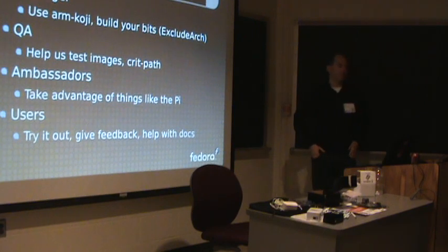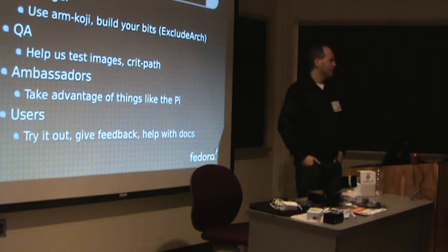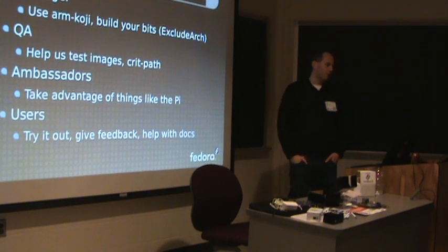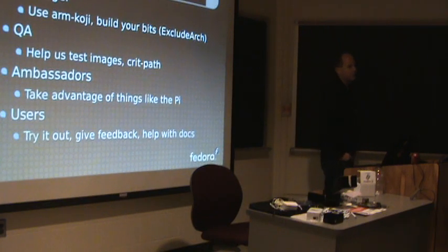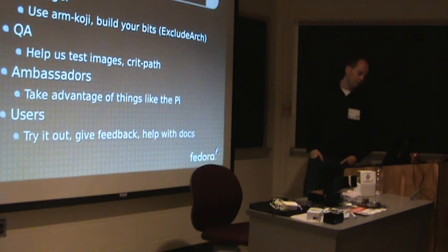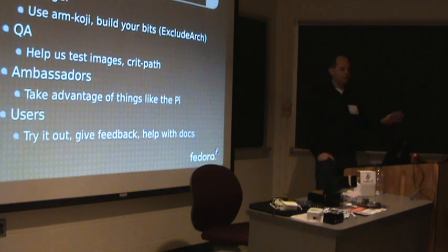How can you help if you're here and you want to help out with Fedora ARM in general? So we're currently a secondary architecture. Dennis can tell you much more about the technicalities of that, but what that means is we are running a separate build system at this point for ARM. The plan over the next year is to integrate that into the primary Koji system as a primary architecture. But at this point, what it really means to you is, rather than using the Koji command, you're using the ARM-Koji command, which is pointing you at a different Koji instance, otherwise exactly the same process.